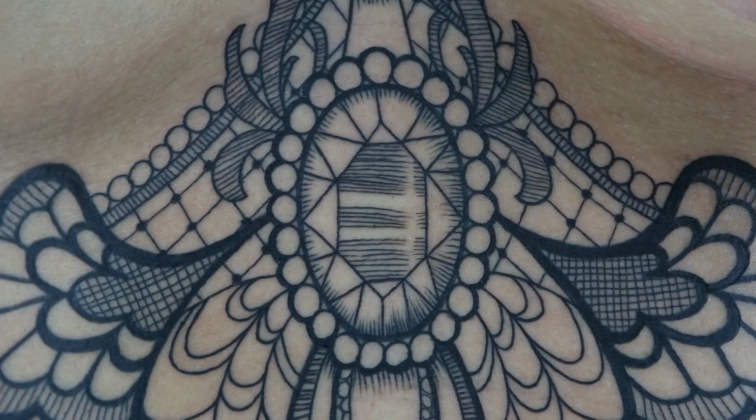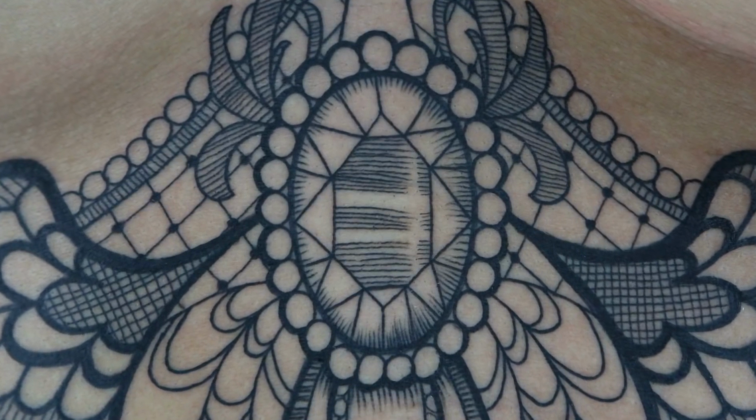The circles you have around the main jewel in the center, look at all the problems you guys had in there. Even the thin lines that you have coming off of that, you hit a lot of speed bumps. Your guys' line work is pretty rough throughout this tattoo.